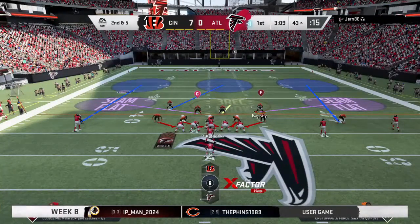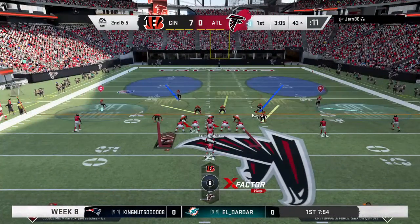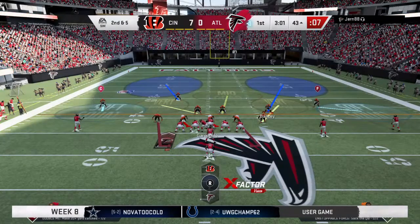11, 11, 12, 12. Recon, 132 fighter. Smoke.